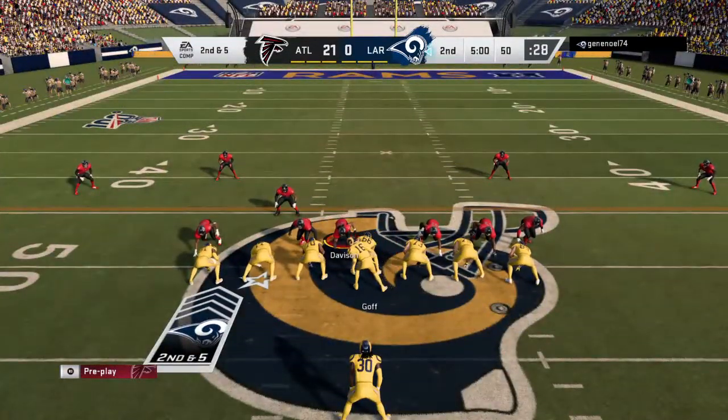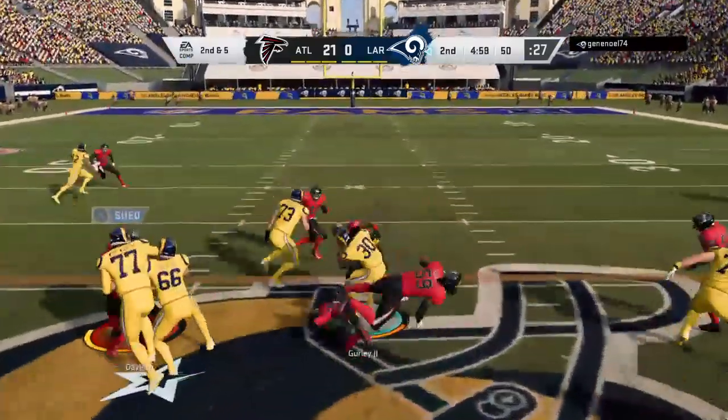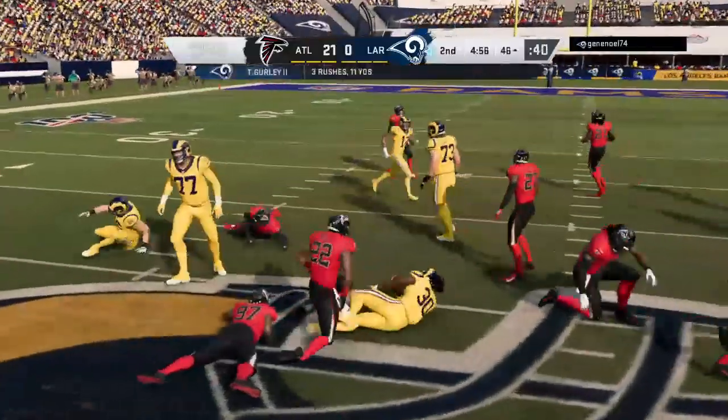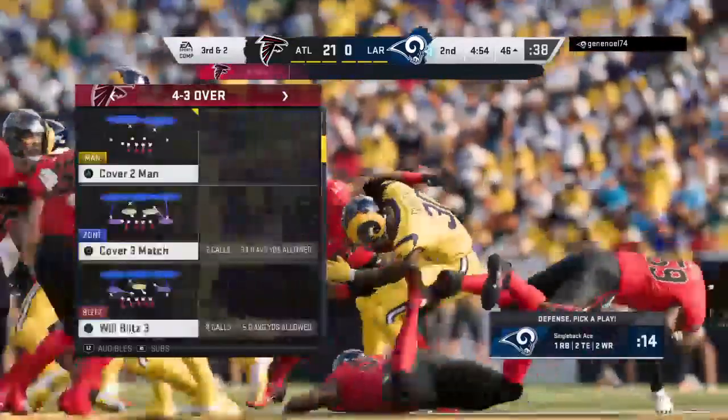Now on second down, this is Gurley. And he's dropped just before the line to gain. A 4-yard pickup leaves him with 3rd and 1.